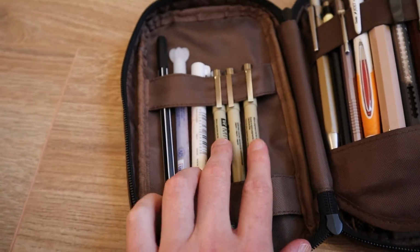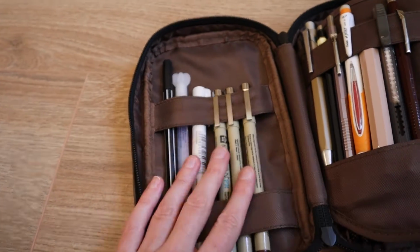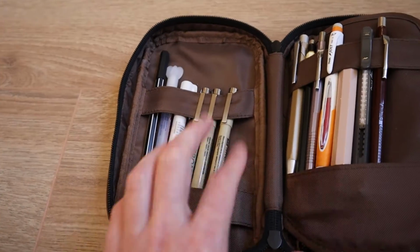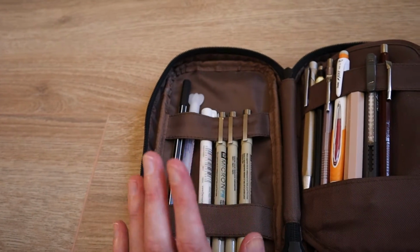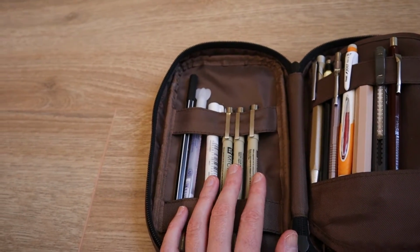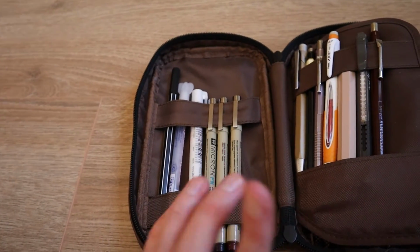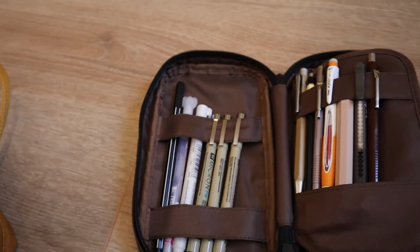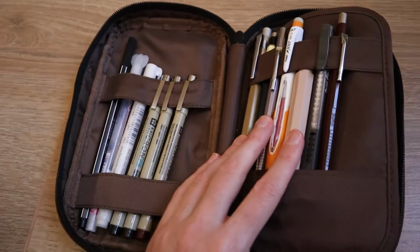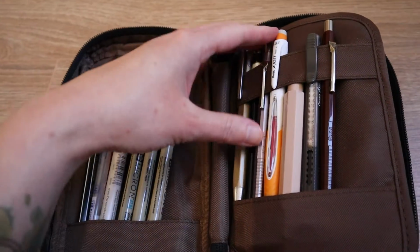Then I have my ultimate favorite fine liners, the Sakura Pigma Micron. The PM is my favorite, but I have another bag with all kinds of colors and shades and stuff, and I think I will be taking the pink and the purple one with me as well. But I have to go get those. I will probably pack an extra bag with some other fine liners and stuff, and I will show them once I've gotten them.